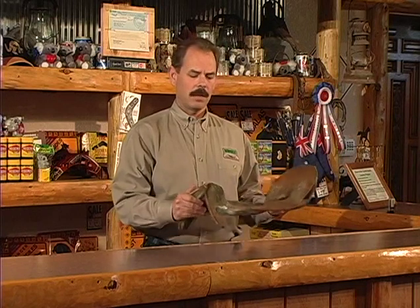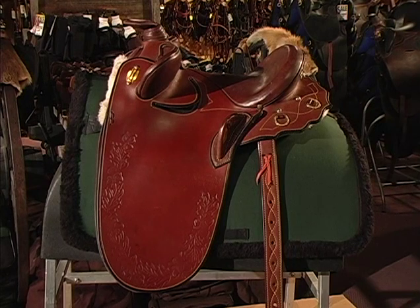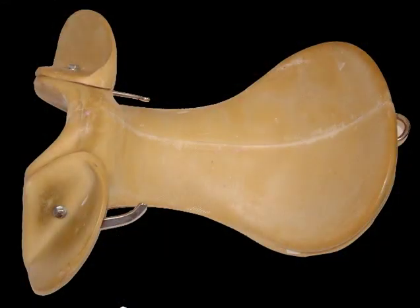This type of tree also allows us to adjust it to fit a specific horse. This adjustment can only be made by a trained professional. Kimberly Series saddles and Down Under Collection saddles are all made with wood and steel trees. Polyurethane trees are extremely strong and lightweight. Because they're manufactured in a mold, it's possible to make saddles with a much higher degree of precision, since the tree is exactly the same time after time.